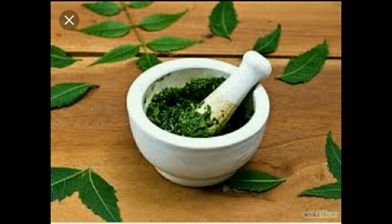at homes. Neem has antibacterial, antifungal, anti-inflammatory and analgesic properties. It not only solves your health problems, but also your beauty problems. Here are a few Neem benefits and Neem uses.